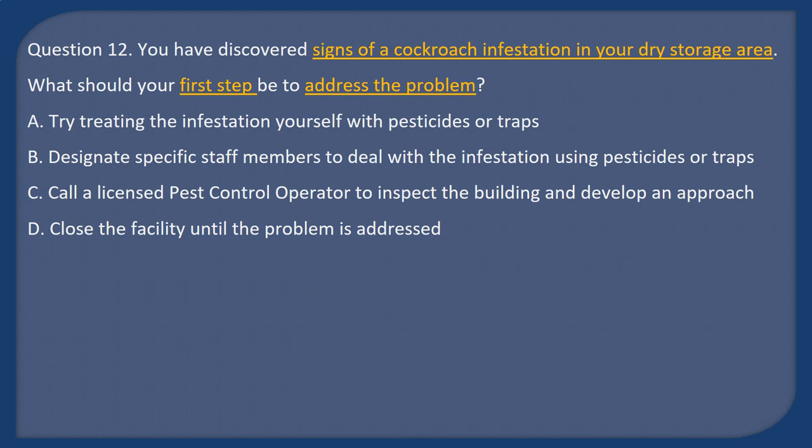Question 12. You have discovered signs of a cockroach infestation in your dry storage area. What should your first step be to address the problem? A. Try treating the infestation yourself with pesticides or traps. B. Designate specific staff members to deal with the infestation using pesticides or traps. C. Call a licensed pest control operator to inspect the building and develop an approach. D. Close the facility until the problem is addressed.